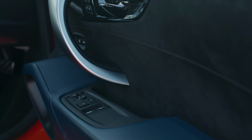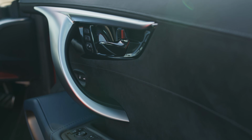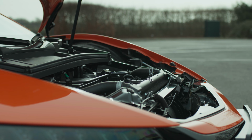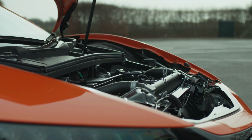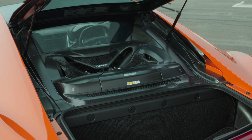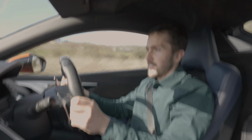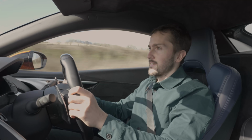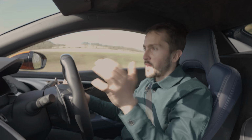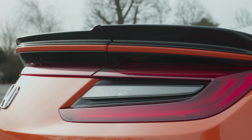What is there to dislike? Well, the window switches and the lock button are from the Honda Civic. There's no boot in the front because the front is filled with radiators. And you can't put ice cream or anything cold in the actual boot because it gets quite warm in there. But despite all of that, there's so much to like. It's so fast yet so easy to drive, and I love the fanatical attention to detail.